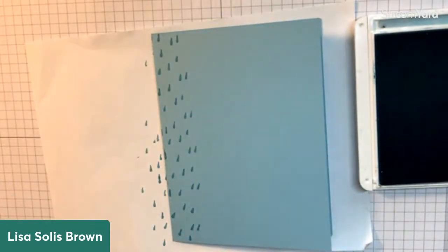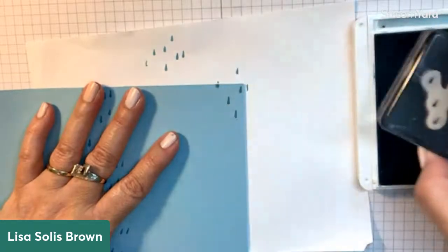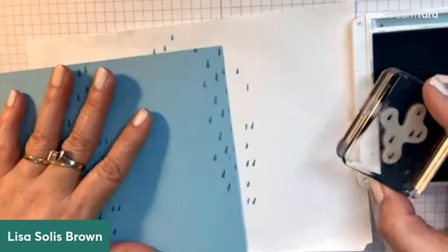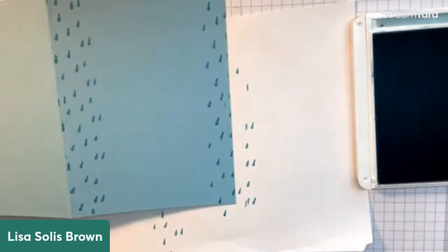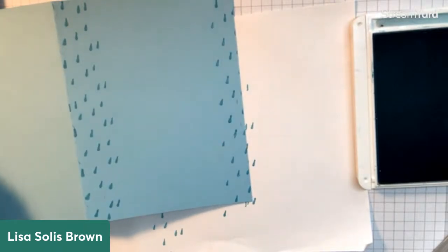All right, let's do it down the other side. Open this up. That little hook. I love it. Trying to decide if I need more. I don't think I do. Oh my goodness, did I not cut my designer paper? I probably didn't. It's okay. I'll get it.